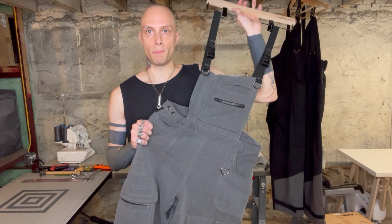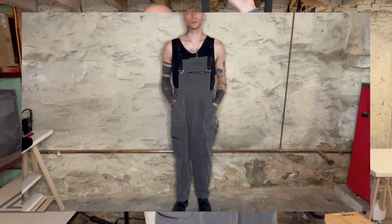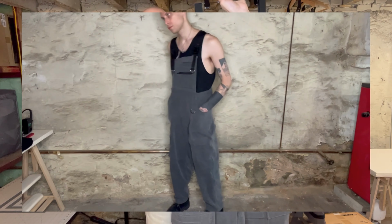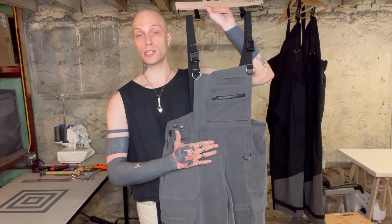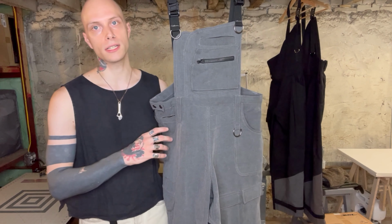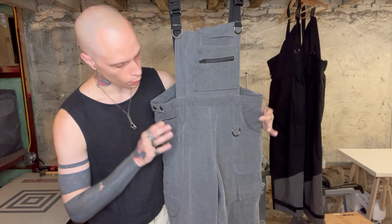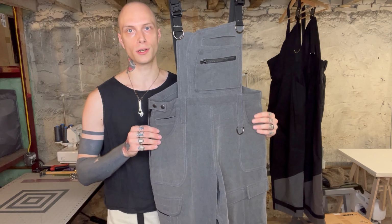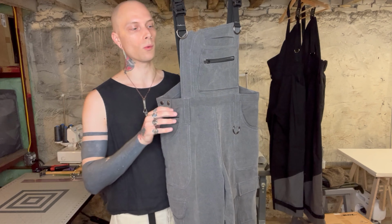This fabric has been pigment dyed for a vintage effect, so that is how we ended up with this sort of textured gray. This is the Talus colorway on the website, and I will pretty soon be releasing this in a straight black colorway as well. Yeah, this thing is loaded with cargo space. So we have two front pockets right here that are standard. We also have one tiny coin pocket that's underneath this front pocket on the right hand side.